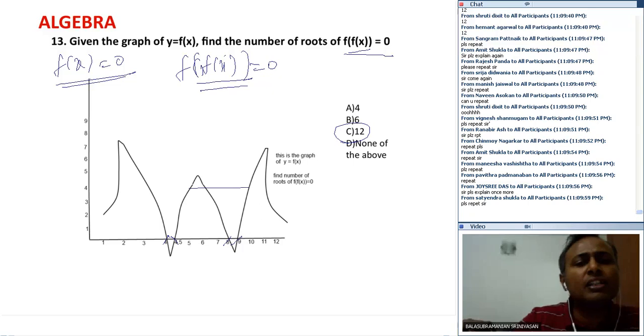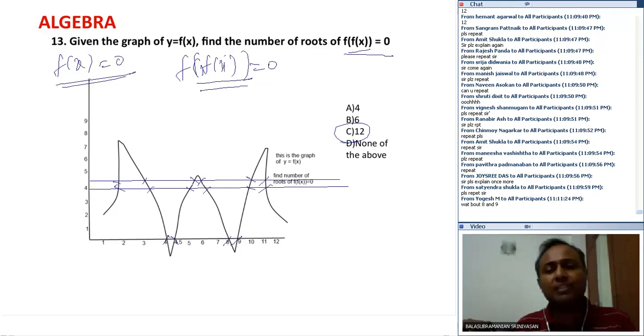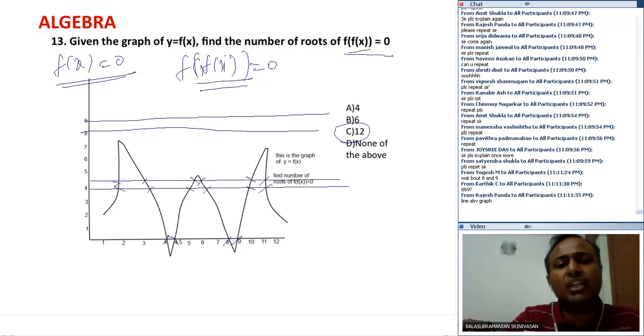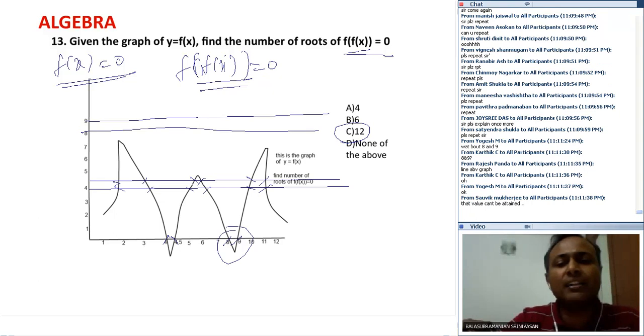Right? So what do I find? I find 1, 2, 3, 4, 5, 6 points along f of x equal to 4, and 1, 2, 3, 4, 5, 6 points along f of x equal to 4.5. That's it. What about 8 and 9? Good question, Yogesh. Do I see f of x becoming 8 or 9 anywhere in this interval? No. So there are no values for f of x equal to 9, and f of x becomes 8 or 9. It can't be attained, as Souvik says. It will all fall above the graph. So I don't worry about 8 and 9.